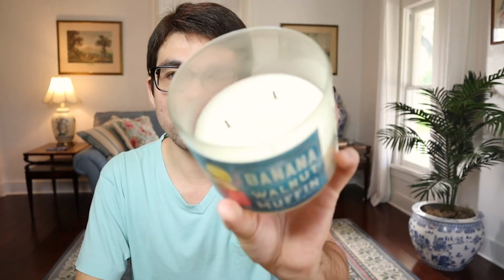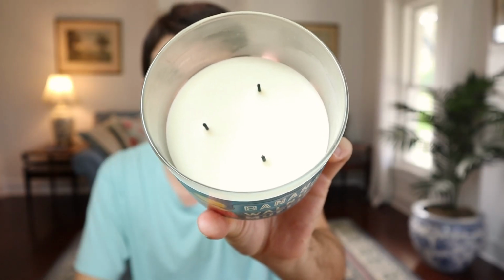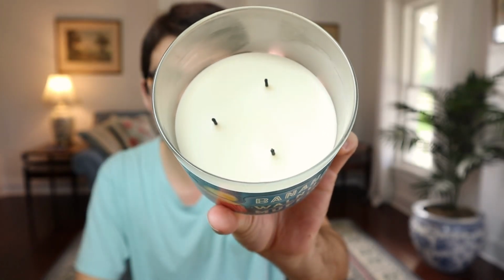Oh my god. Delicious, warm, golden banana muffin, like baking in the oven. It kind of smells just like the Otis Spunkmeyer banana nut muffins that you get. Like, you open that bag and you smell it. There's a warmth to it. You get the nuttiness from the walnut. You get a nice, warm, like cooking in the oven banana feel to it. It literally smells like banana walnut muffins baking in the oven. It's so inviting and so welcoming.